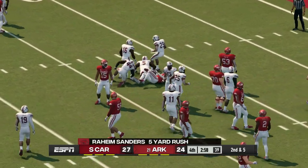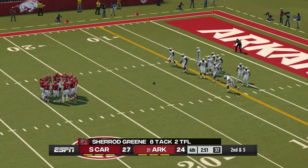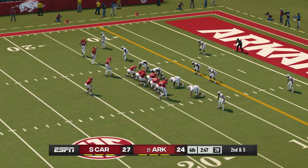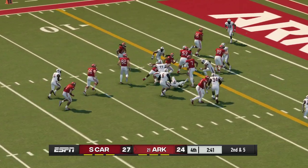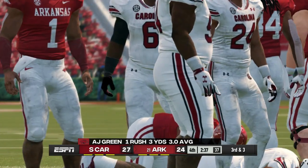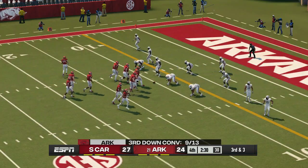Nice run there. Sanders comes away with 5 yards on the carry. From the 13-yard line, it's second down. Just under 3 to go in regulation. Brought down around the 10-yard line. Green gets 3 yards on the play. That makes it third and three. 13th play of the drive coming up.